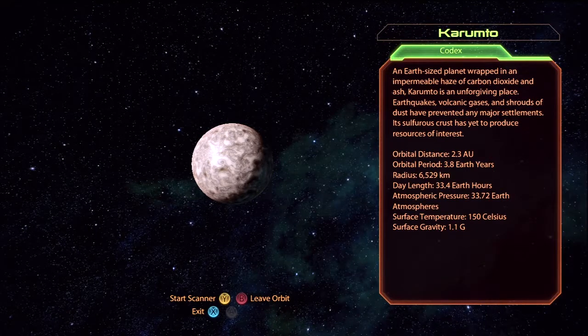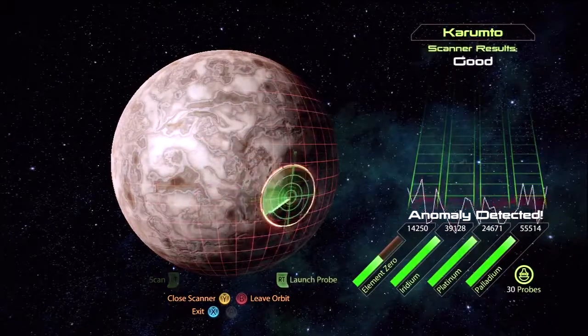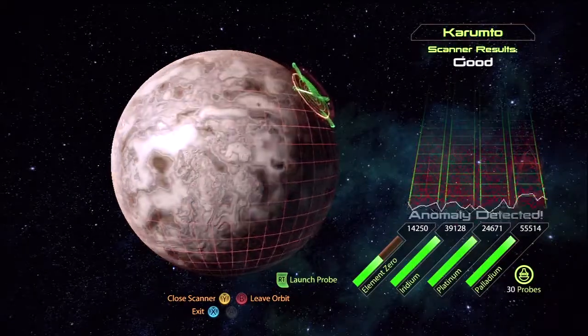Wow, 150 Celsius, that's very, very hot. And 33 Earth atmospheres of pressure. Anyway, I'm going to scan it first, as ever.